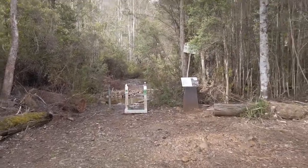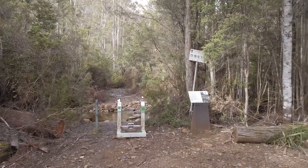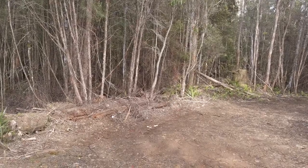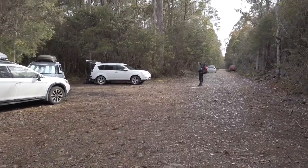We're out and about today. It's the 27th of December, a couple of days after Christmas, and we are here at the start of the Arm River track, and we're going to walk up to the new Pelion hut. We're just going to take our time walking up. We have Wayne with us as well, and Justin over there getting ready to walk out.